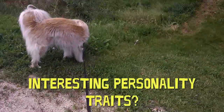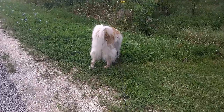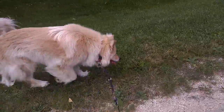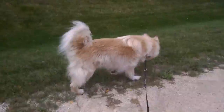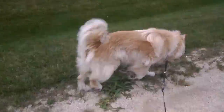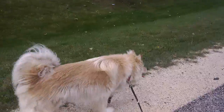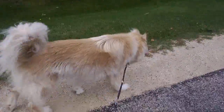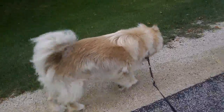As for personality traits, she's very human-like and personable. I don't know exactly how else to describe it. She is very calm. She doesn't get riled up by a lot of things. She's pretty laid back, to be honest, and she's normally following me around when she's not outside sunbathing, because of course you gotta look good for the other doggies around, or the doges. But she's really personable and friendly and loves meeting new people.